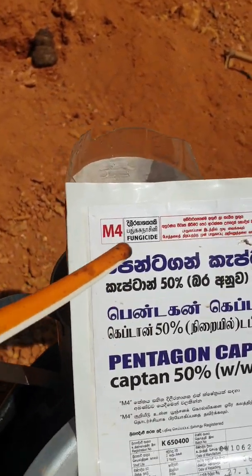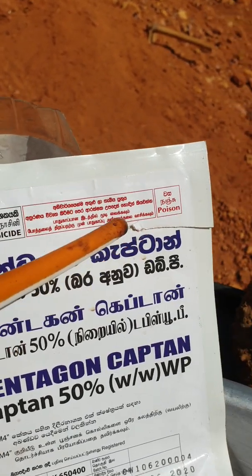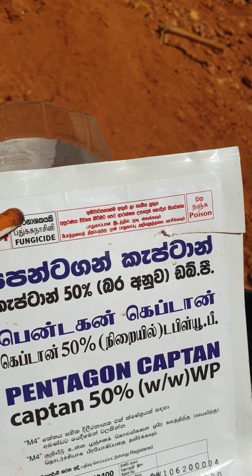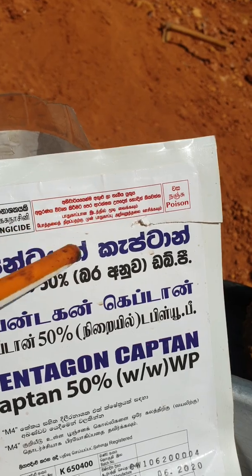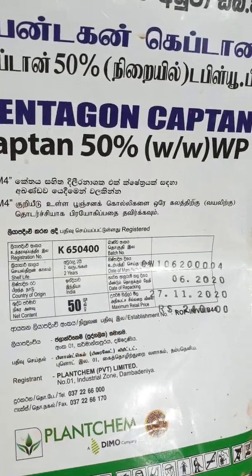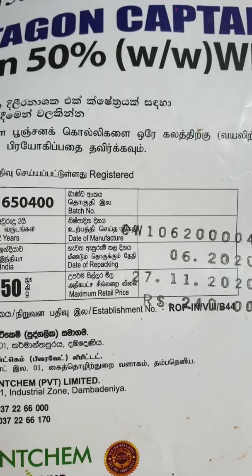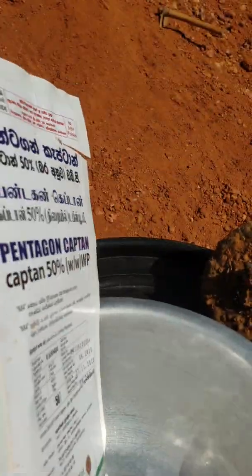So there is written, let's have a look, fungicide, poison. It's written in 3 languages: Sinhalese, Tamil and English. There already I cannot see anything in English anymore. There's the name in English. I can see some indications about the date, whatever. Now I want to know how is the dosage.